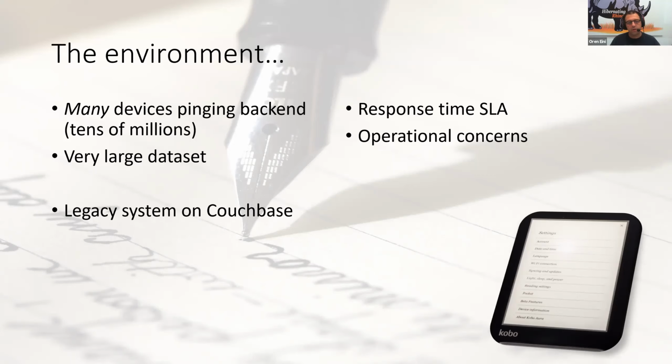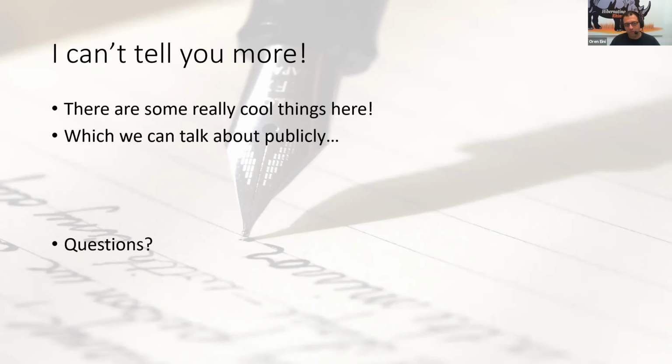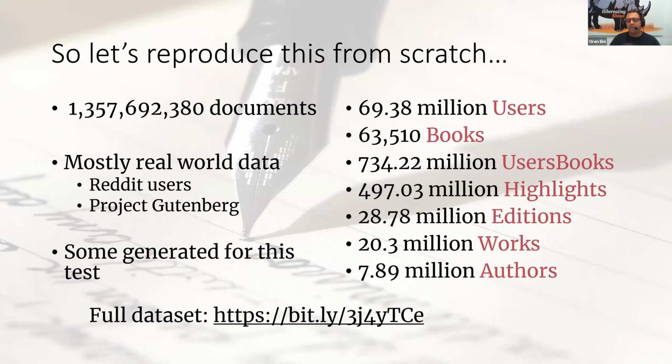Their existing system used to be on Couchbase, and pretty much all I can tell you about is that. And that sucks, because this is a really interesting scenario and they're doing some really cool stuff. However, and the reason that we have done this, we have taken publicly available data and recreated their scenario, more or less.